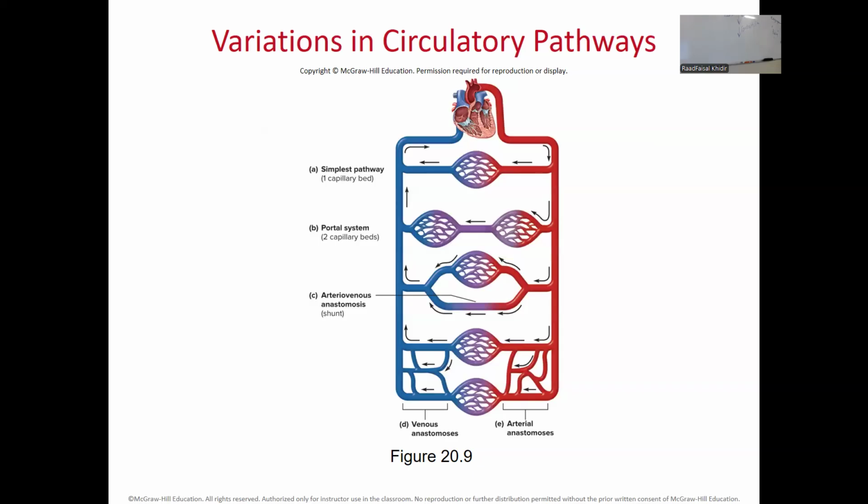If they are all arteries fusing together, we call it arterial anastomosis. If they're all veins fusing together, we call that venous anastomosis. If there are arteries fusing into veins, we call it arteriovenous anastomosis, like a hybrid, like a 2-in-1. One side is artery, one side is vein, fusion, like a hybrid.